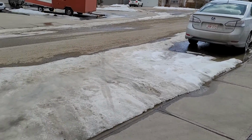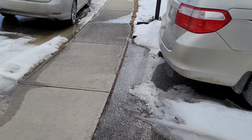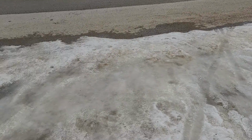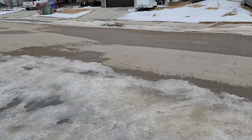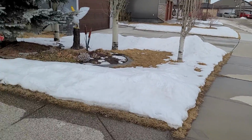As you can see, it is spring in Chestermere, Alberta, and with these 4.5 inch fat tire bikes, riding in these type of snow conditions, road conditions, you can see the gravel on the road, I feel perfectly at ease.